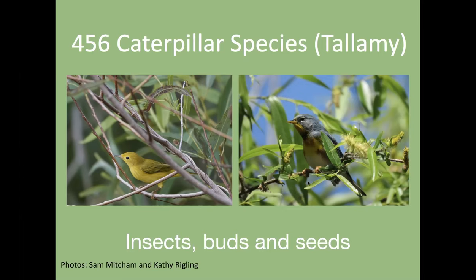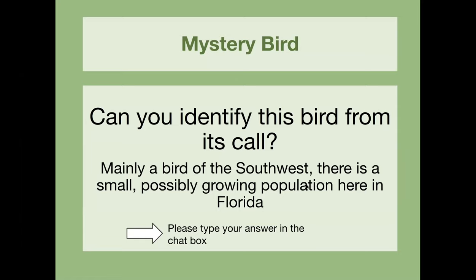Okay. All right. I'm going to do the mystery bird. I'm going to play a song and see if you can guess what it is. I'm going to have you type it in the chat box. You ready?